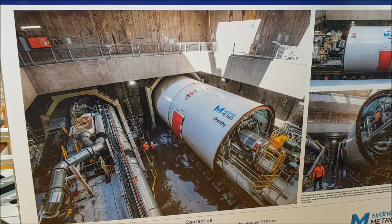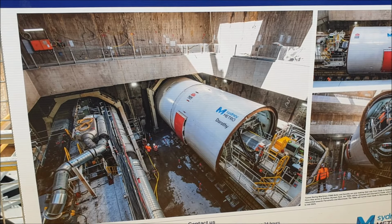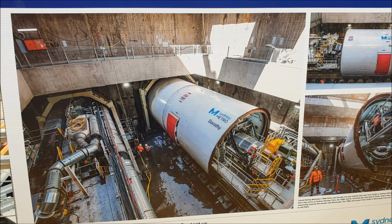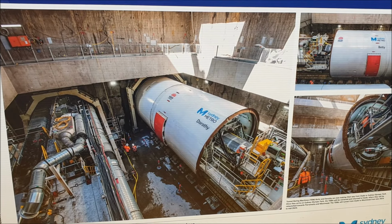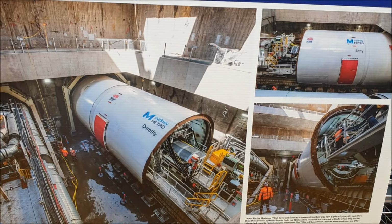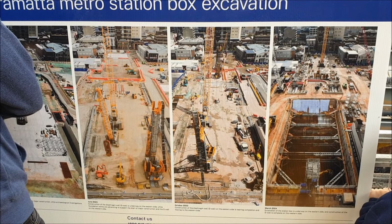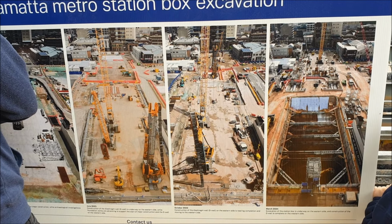There's a tunnelling update for the Sydney Metro West as well. The TBMs will arrive here later this year. Shows the progress of the construction of a Parramatta Metro station box.